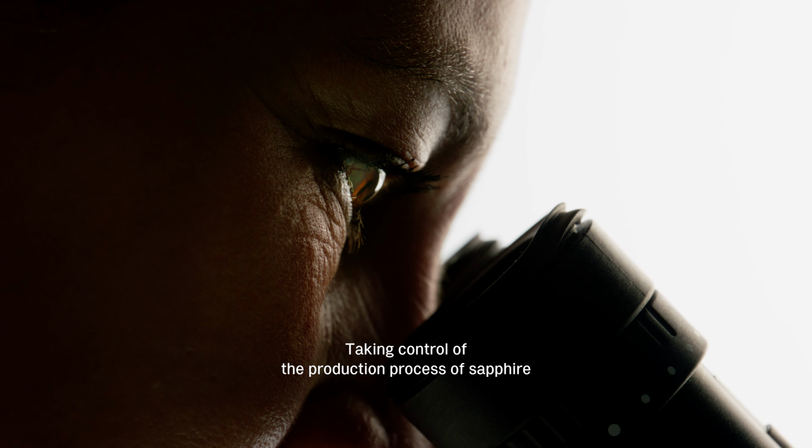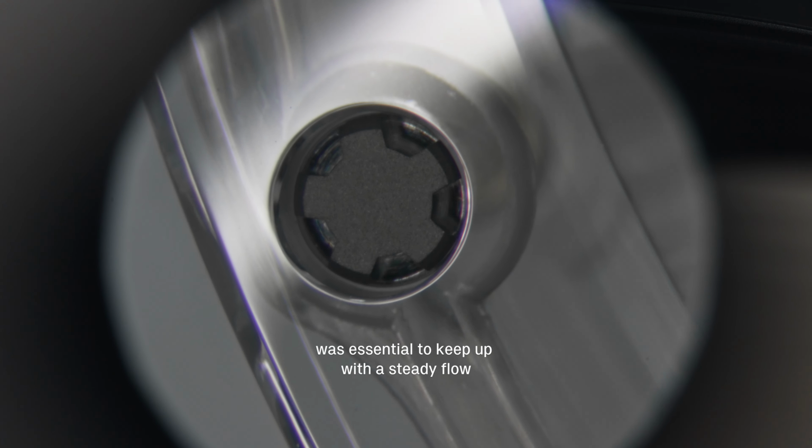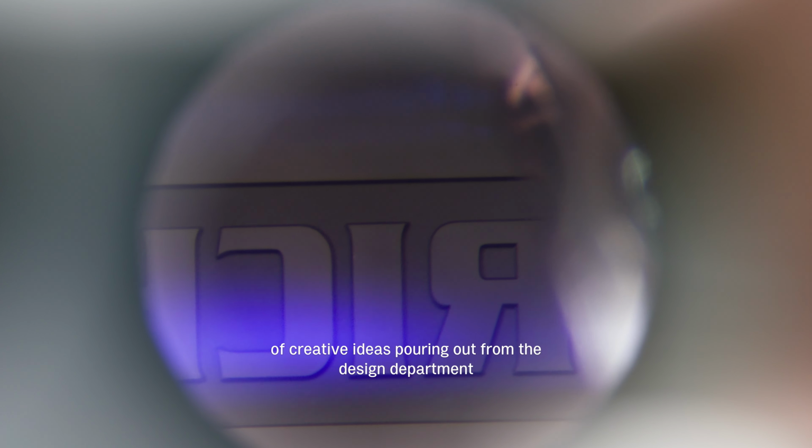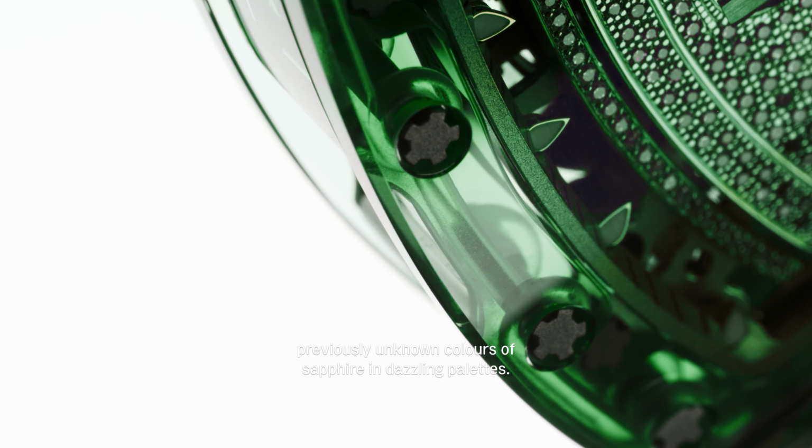Taking control of the production process of sapphire was essential to keep up with the steady flow of creative ideas pouring out from the design department, and it has enabled Richard Mille and Stettler AG to develop previously unknown colours of sapphire in dazzling palettes.